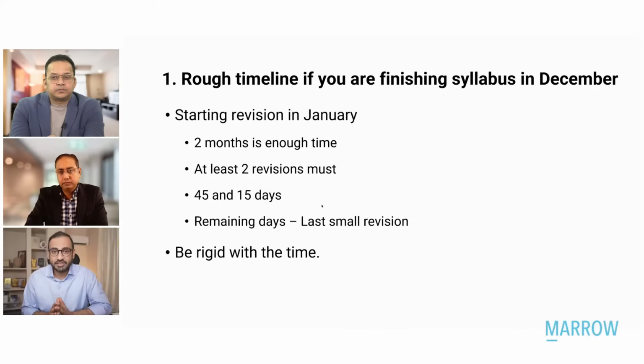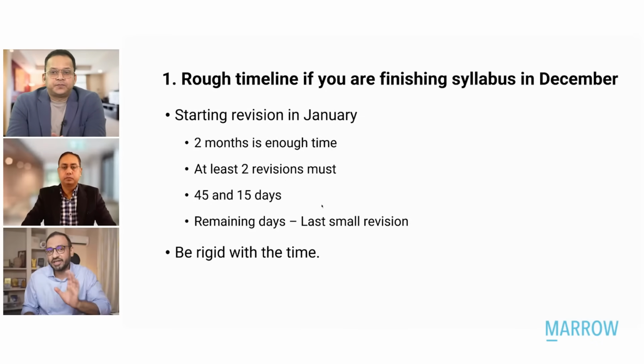And please understand this, my friends: without revision, whatever you have studied, whatever you have accumulated, the information is going to get wasted. So please understand the importance of revision. Reading new things is not important. Revising is very, very important.